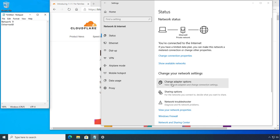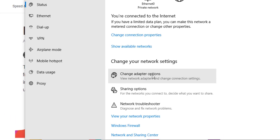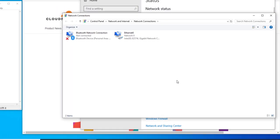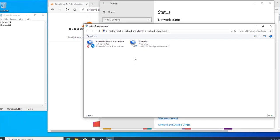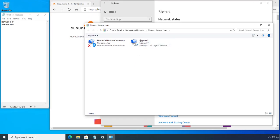Now, from this dialog, I'm going to click on Change Adapter Options. So I'm going to click here, and another dialog box comes up listing the internet connections. I have two, you might have more, but if we look closely, you will see that there is one particular entry, Ethernet 0 Network 9, that matches my node. So that is the network connection I need to modify. In my particular case, I also have a Bluetooth connection, but the red cross on that indicates that this is disabled. Besides the point, with the notes I've taken here, I need to do nothing else.